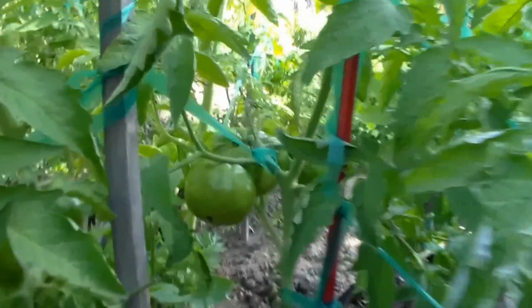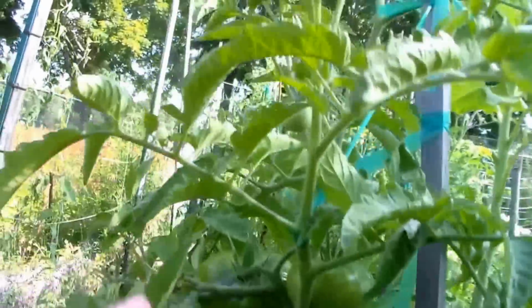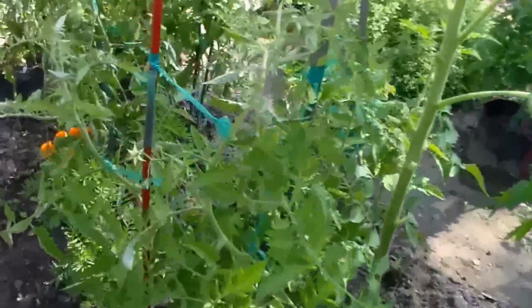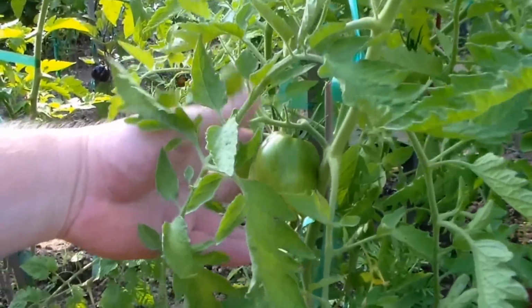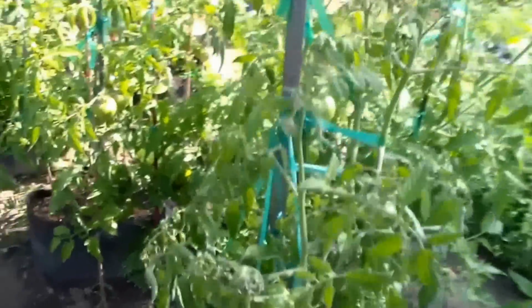Okay, next up we've got a Cherokee Purple. Again, we've got several tomatoes in the back there. This plant is stubby, but it's producing quite well. The next one would be our second of our two Walter D's. This one's got a fairly large tomato there that hopefully, again, we'll be saving the seeds. So, not doing extremely well, but doing okay.